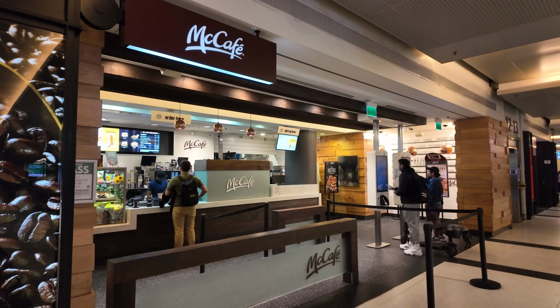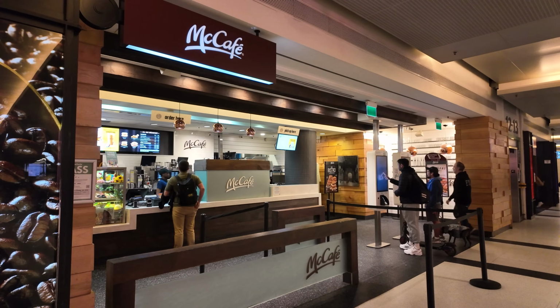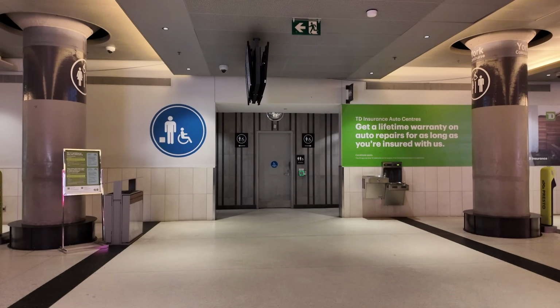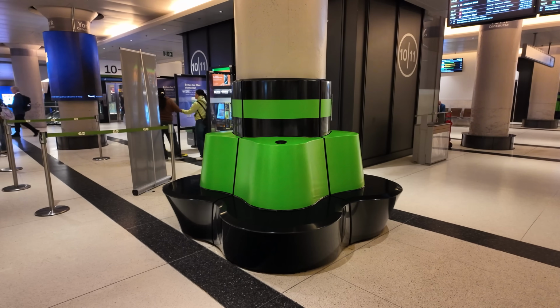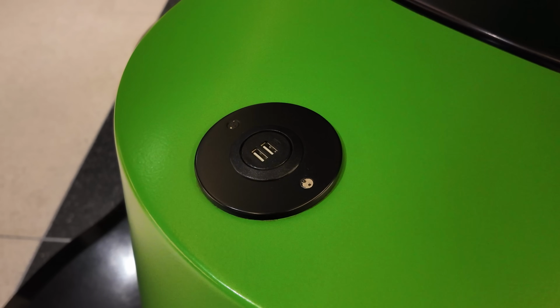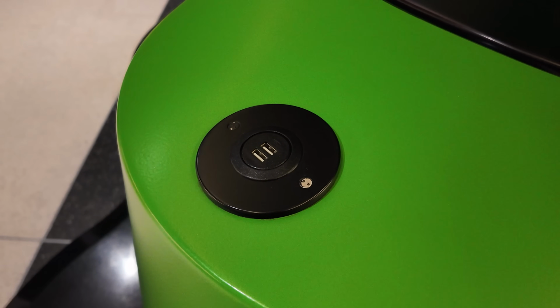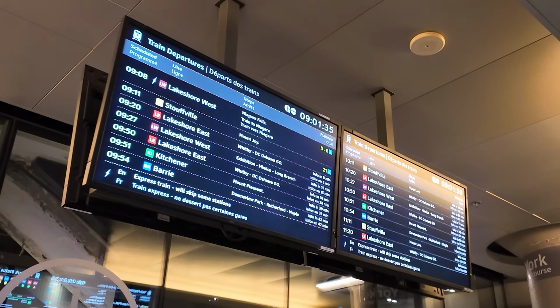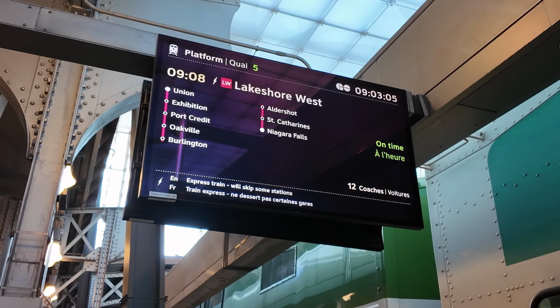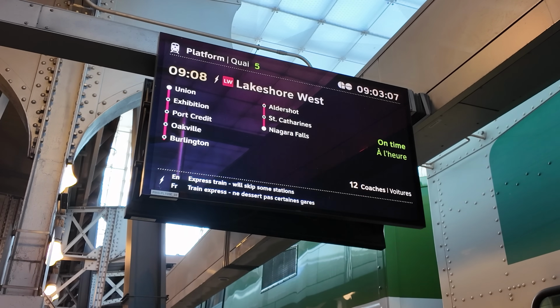If you get a little bit hungry, there's a couple of McDonald's restaurants nearby, or if you just wanted to use the washroom, they're scattered around the platform, they're nice, spacious, and clean. Or if you wanted to just sit down, there's these benches provided for you with USB ports where you can charge your devices, but I had time for none of that because my train was now leaving in less than 6 minutes. So I rushed up the stairs and found it on platform number 5.